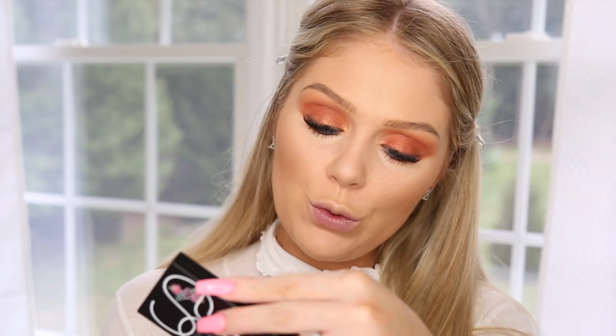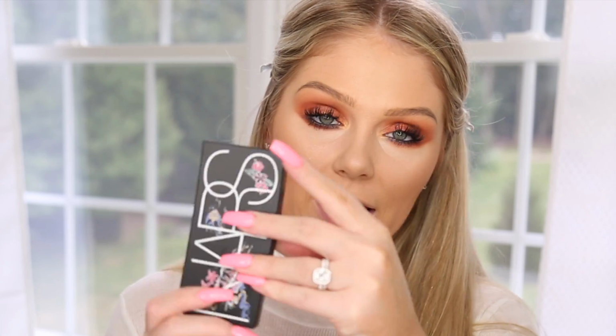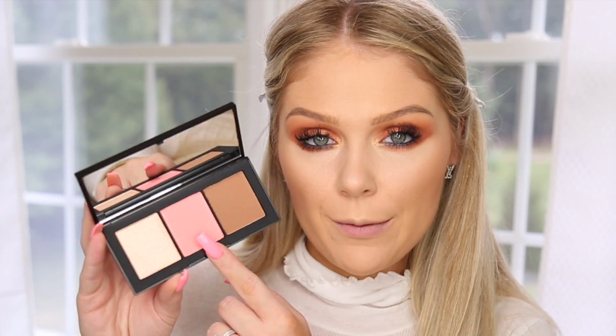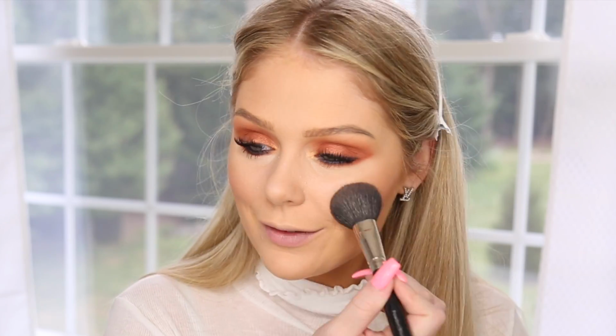Chisel out those cheeks. And then for blush, I'm going to jump into the NARS Matutane face palette. This was part of the Tahiti collection. And go in with this blush right in the center here and pop that on the cheeks. Very pretty pink.